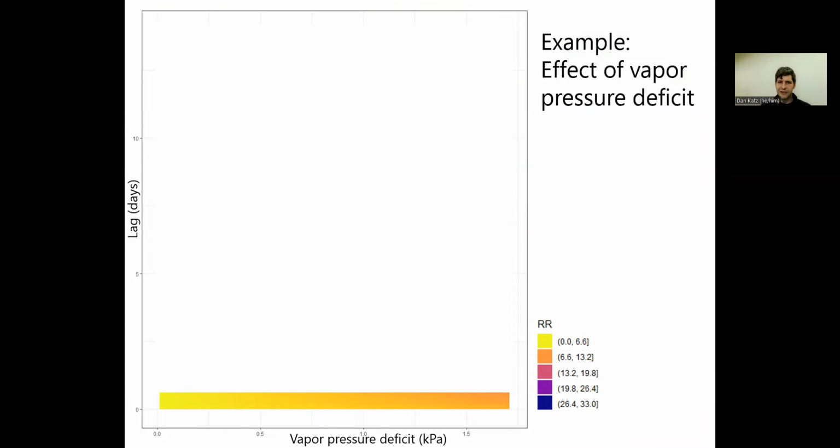On the x-axis is vapor pressure deficit, and you can just think of that as how dry it is, like how much water the atmosphere is sucking out of these plants. So a really dry day would have a high vapor pressure deficit. And on the y-axis is the lag in days. What we're finding from our preliminary results is that when it's really dry out, there's a much higher chance of high amounts of pollen being released. And that's what this bar shows as it goes to kind of orange there. That indicates that when it's really dry on a particular day, there's a lot more pollen release.